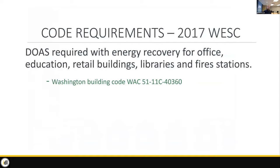2017, the Washington State Energy Code requires energy recovery and dedicated outside air systems for offices, education, retail buildings, libraries, and fire stations. This isn't necessarily requiring super highly efficient DOAS, but it is requiring DOAS for those spaces. And I'm curious to see how many other codes in our region follow this example. Kind of looking at California to see if they're going to be the next one.